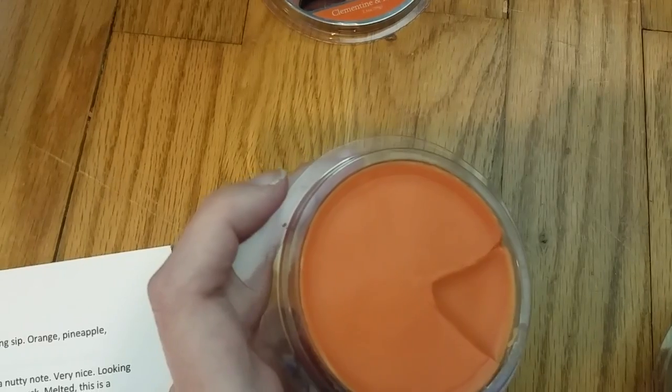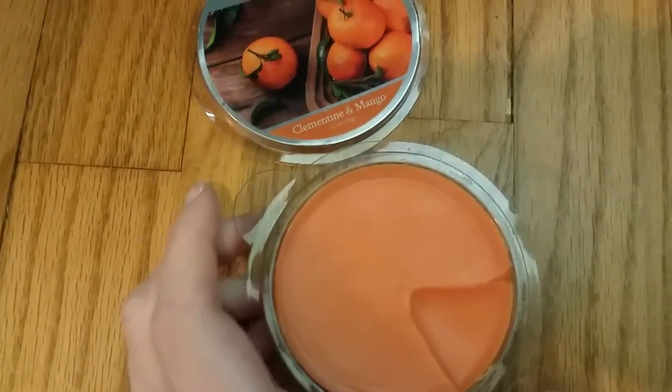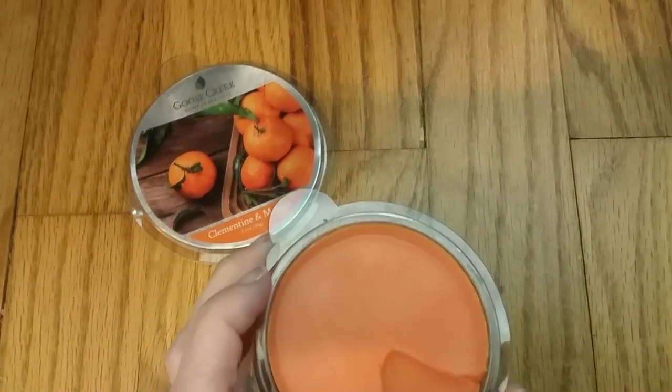I can't figure out the notes in this one. I guess I smell mango and maybe a slight tangerine note, which might be the clementine. I do smell the amber, for sure. Looking at the scent notes, maybe I do smell a pinch of pineapple and grapefruit. It smells sweet and juicy. It's a nice scent, but it's like a lot of other scents that I have. That's probably why I'm going to give it away. I have over 1,000 wax melts, and this probably smells like 5 or 10 of them.